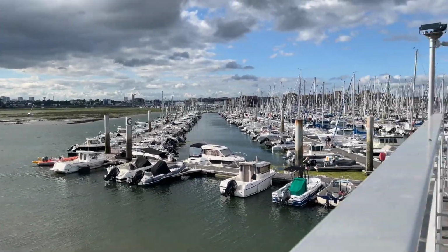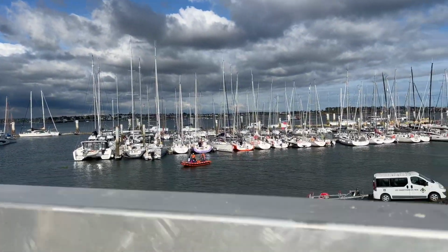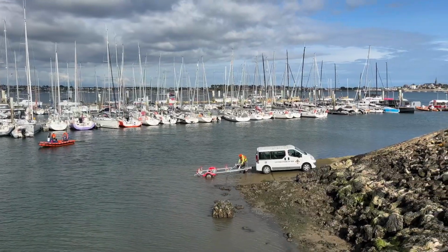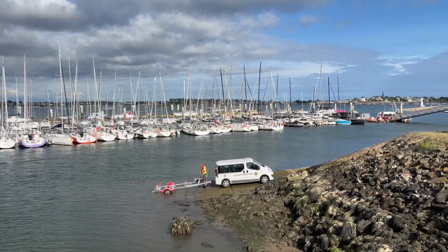Brittany is such a beautiful part of the world with its dramatic tides, but nobody's going to accuse it of being too warm in the summer. In June and July, every morning it was in the 40s or 50s. Here's the Sauvetage de Mer, which is their version of the Coast Guard. But in Europe, the Coast Guard is actually funded by public donations.